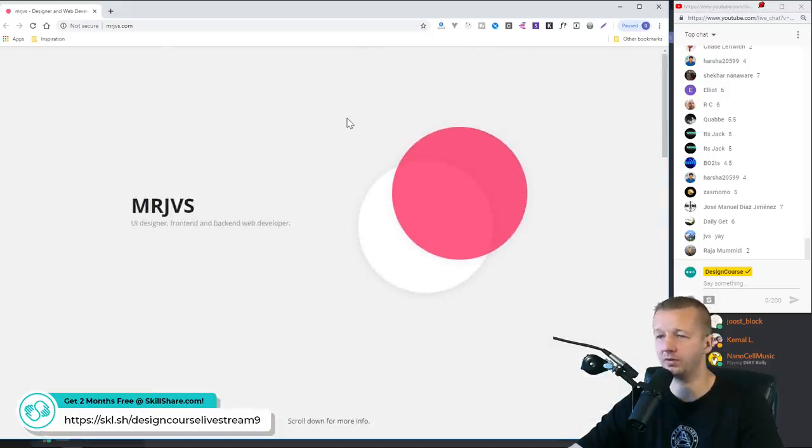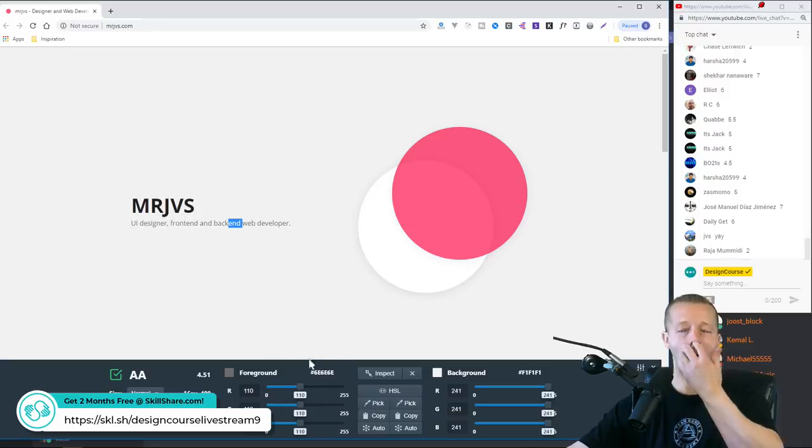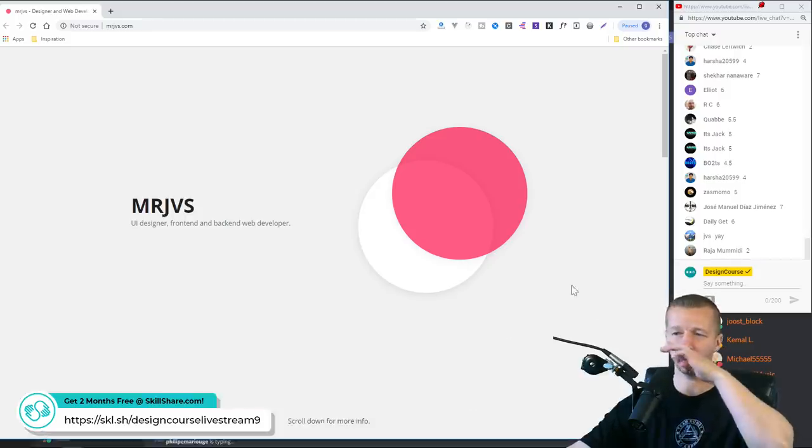All the basics are nailed down. We have good contrast. This is borderline, but I could still read it. Let's see what our contrast plugin says. It says it fails, but if I hit auto, it does make it a bit darker. So I would go 6E, 6E, 6E on that text so you could see it a little bit better.